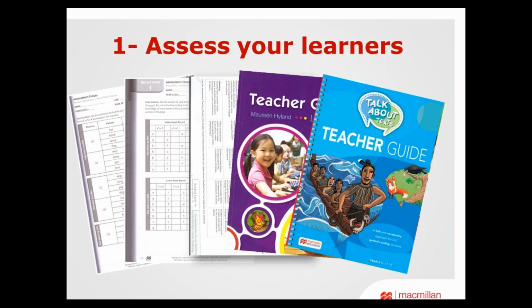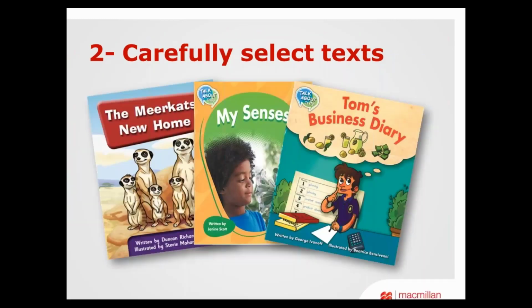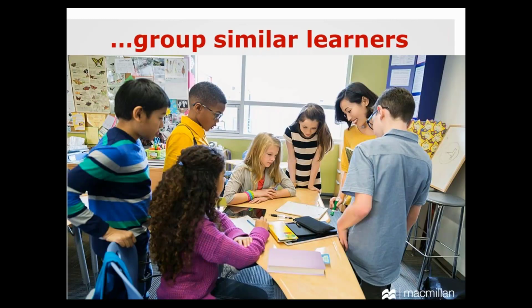But I think your observations as a teacher of what your students do is really important as well, what language they use in the classroom. So once you've assessed your learners, you've got a bit of a feel which learners are maybe similar. And I would say it's really important that you group your learners that are of similar level. Now, a lot of research will say the same level.